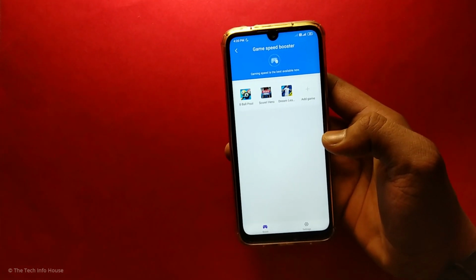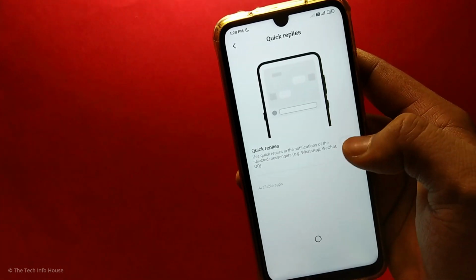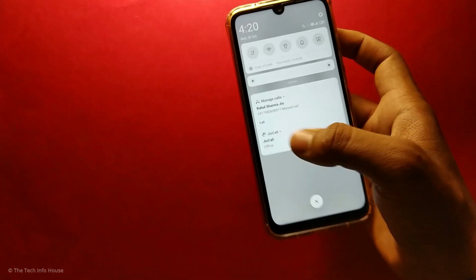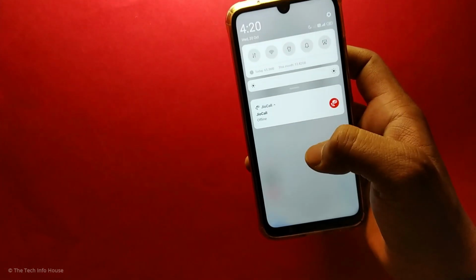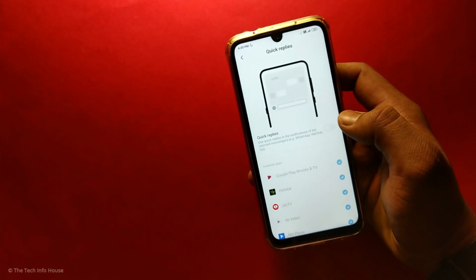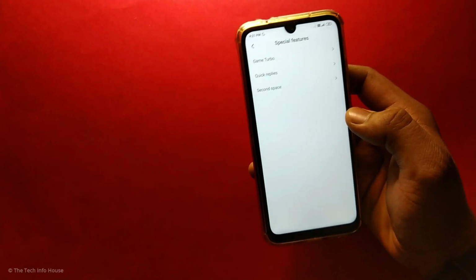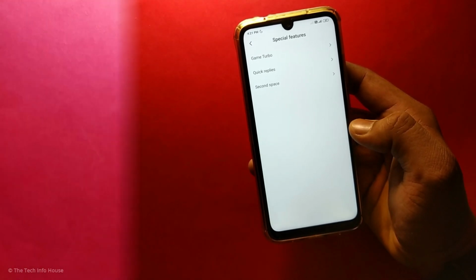Anyways, guys, other than this, you also get another feature, as you can see, quick replies, which is a new addition. So what it does is that whenever you receive any notifications, guys, you can quickly reply from this section. Now by default it's turned off, so you can turn it on if you need it. And of course there's second space, guys, which you can use.